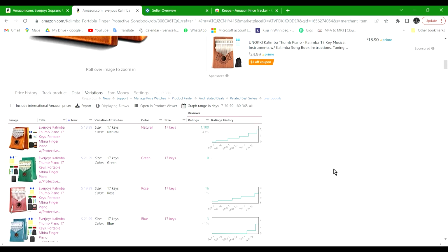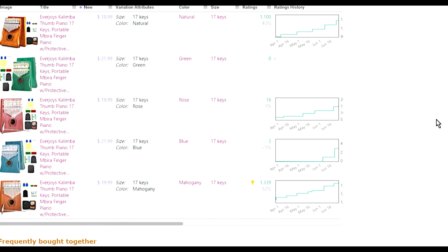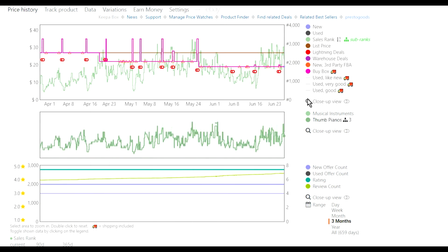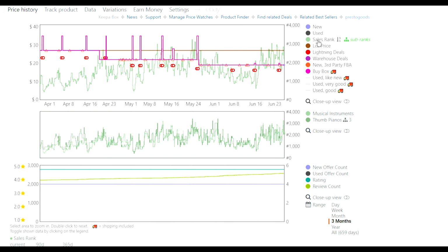There are other metrics, you can look at the variations, and it's right there, and it will show you other listings that you can go into that are really similar, price-wise, description, and everything. It's just slightly different variations sold by different sellers. Having Keepa under your belt is going to make your life so much easier when you're doing Amazon FBA, because it shows you everything.